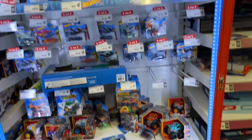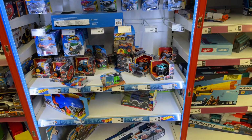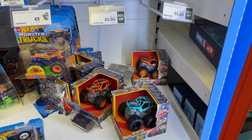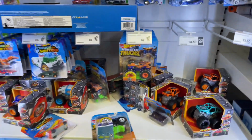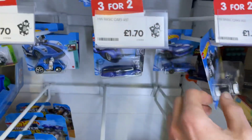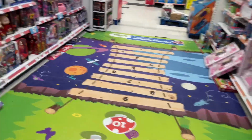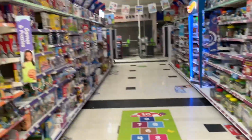whether they've had them in. I know Entertainer did have the previous Fast and Furious set, so that's £7. Don't know, can't see it on there. Anyway, nothing on the pegs there. There is a bin just here, so let's have a little nose in there. But yeah, anyway, that's your Entertainer aisle at Asda.